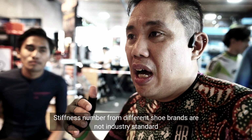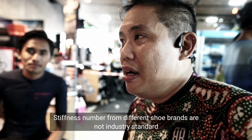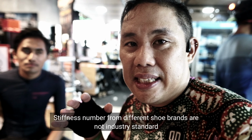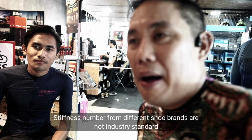I also realized that different shoe brands tend to have different measurements of stiffness level. Some brand's shoes can have 4, 7, 10, up to 12. Fizik shoes can have maybe 5, 7, up to 10. But that doesn't mean there is an industry standard for stiffness, right? Yep. So now my question, maybe I'll ask Haikal.